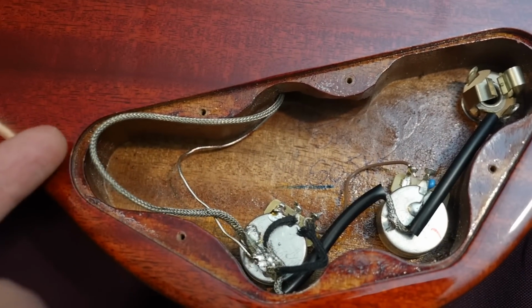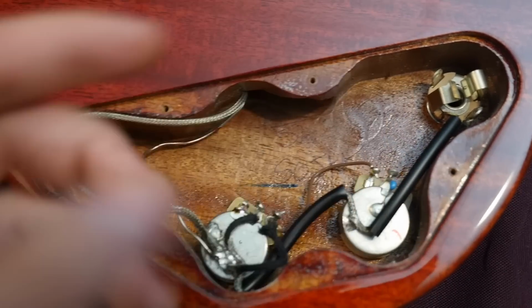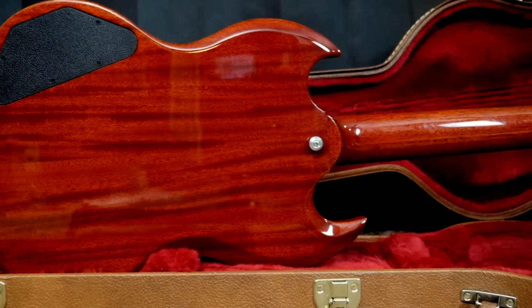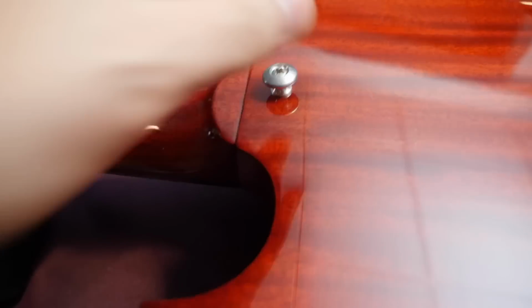And if you wanted to add another pickup in this thing, you do have additional room right here to drill through for 3 additional controls. But other than that, just a beautiful guitar here on the back as well. No additional routing. We've got the large strap button styles in our usual SG locations.